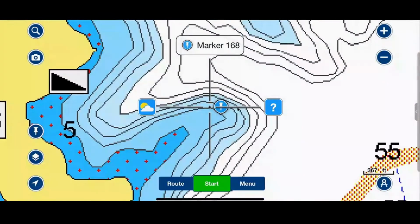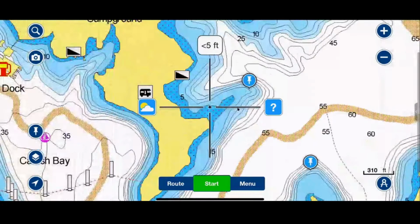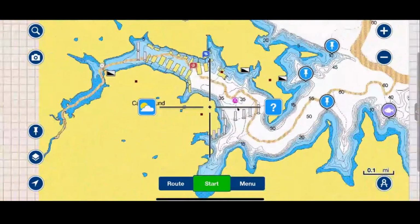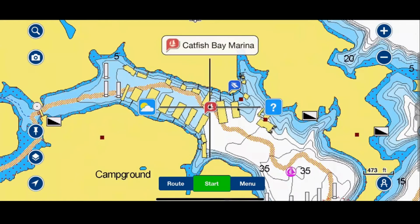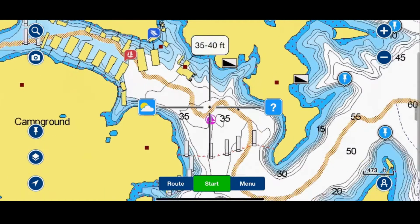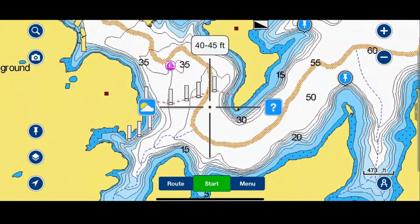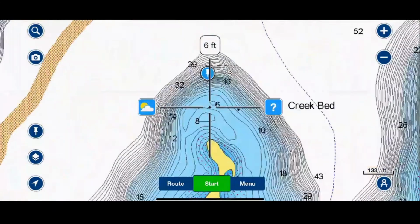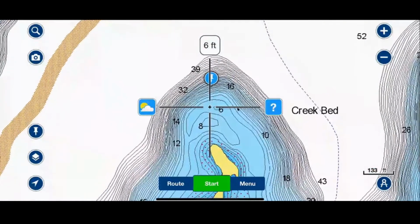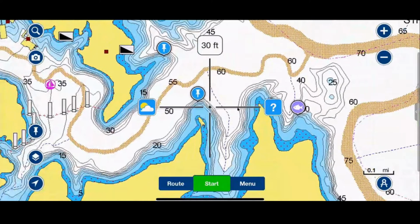Then we're going to move down, another good point right in here, flat top, looks good. And then back in here, I didn't see anything on that marina. Let's see what marina this is, Catfish Bay Marina. Didn't see anything back in that marina from an offshore standpoint, but again, watch the Google Earth video because we found good stuff in all these areas. It's just a deeper lake. And then over here, we found a good point, good shallow top, creek beds nearby. That's always good.